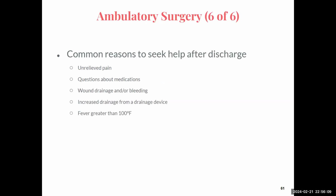And reasons that you would want to seek help after discharge, that you'd want to call the doctor. So if the pain isn't relieved, if you have questions about the medications, if there's any change in the wound, drainage, bleeding, the stitches come apart, or if they have drains, if there's more drainage or the drainage changes or smells or something, and then if there's a fever, those would be reasons to call the doctor.